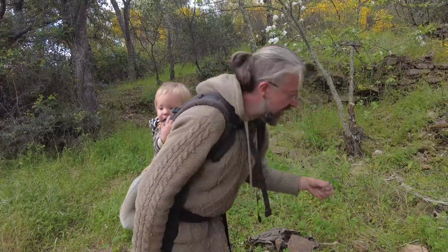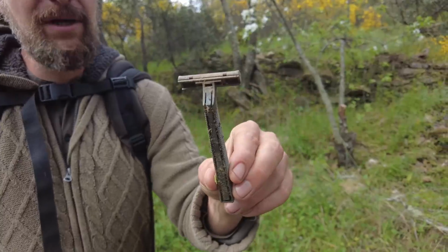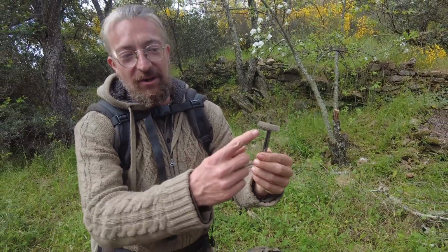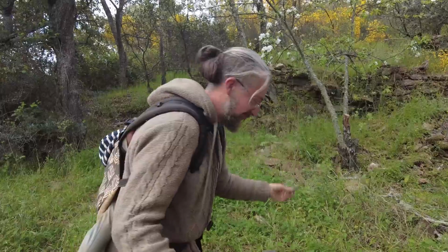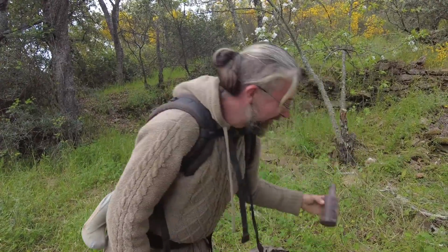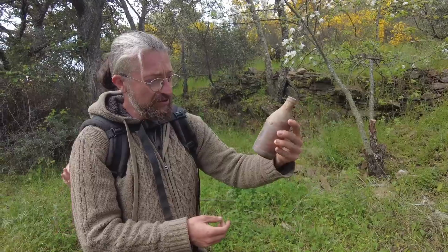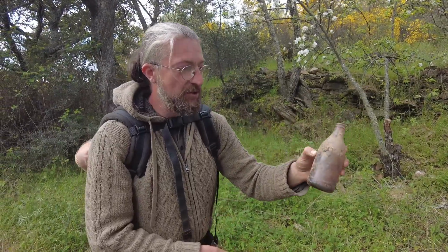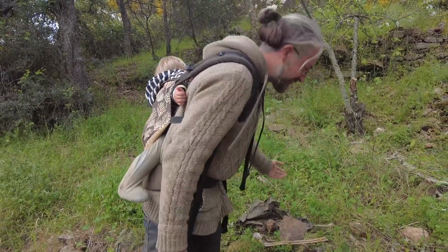Of course, they are all well groomed. It's a Gillette blade, but it's definitely an old one because it only has two blades. Old technology, you know? And a beer bottle, which looks quite old to me, but I don't know how old it really is.